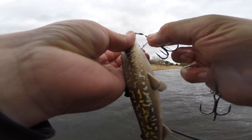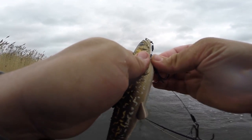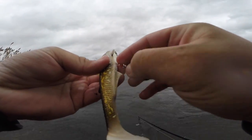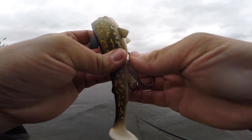If you don't want to use big baits because you're scared you'll not catch any of the smaller pike, like I used to be, don't worry, because they'll take any bait of any size.